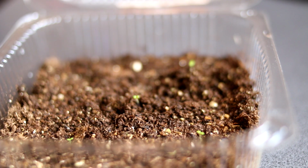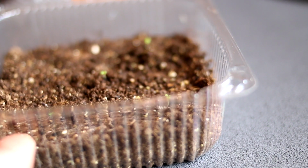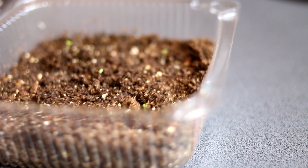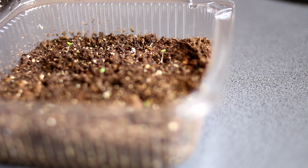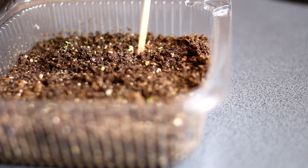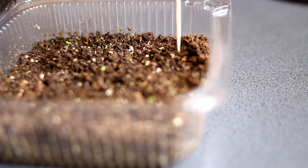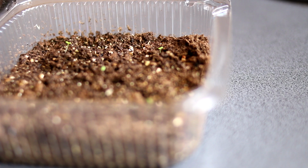You will see the first sprout of petunia flowers in about 4 to 7 days. Place them in a cooler place. The temperature should be 18 to 20 degrees Celsius or 64 to 68 degrees Fahrenheit. You should also periodically aerate young petunia plants and accustom them to a more natural environment after growing them in greenhouse conditions.